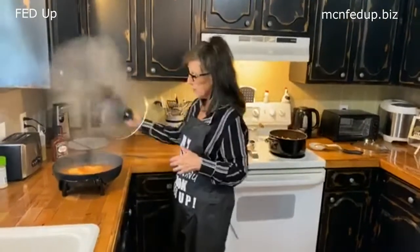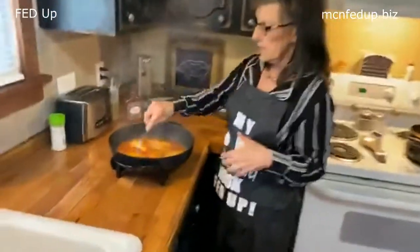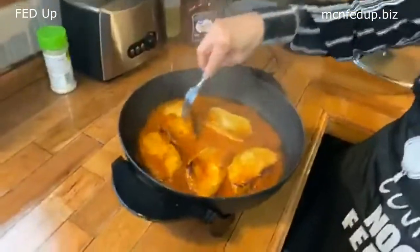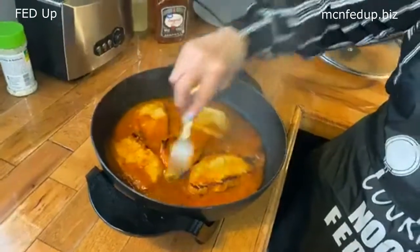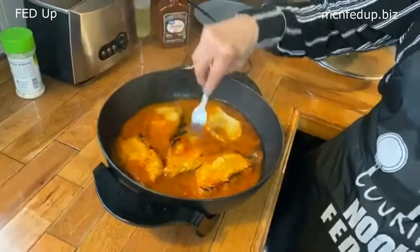Okay. All right, Chris, come look. Let's do it. Look at that. And they see the caramelization around there and stuff. Holy cow. These are beautiful chops, and how quick was that?